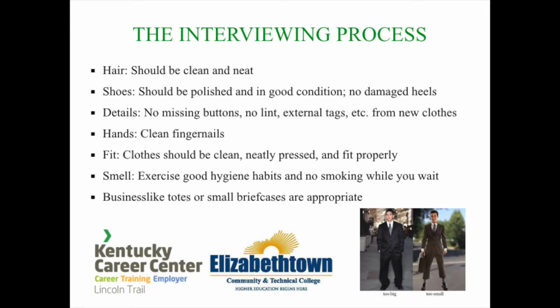How should you look? Hair should be clean and neat. Take care to wash and care for your hair the morning before. Also making sure to pay attention to facial hair. Any facial hair should be well groomed. Shoes should be polished and in good condition. Ladies, pay attention to your heels. Make sure there's no mud or damage to your heels.